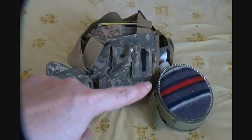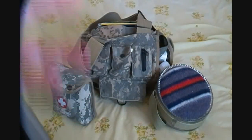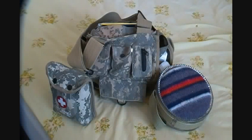And the canteen is empty right now. I have just cleaned it recently, so I always clean it every couple of months. Even though it's not being used, you just want to do that. But you also want to go over your bag because your needs might change. Maybe you're taking a medication you weren't taking the last time you got your bag ready.